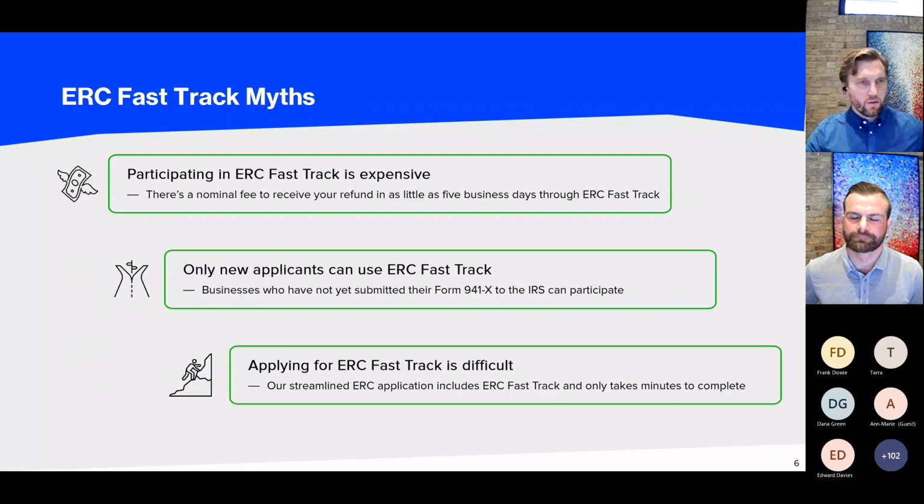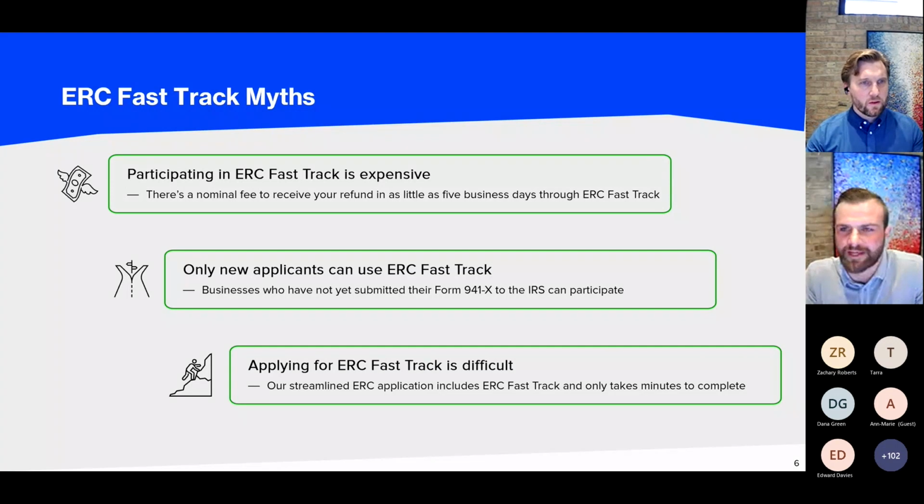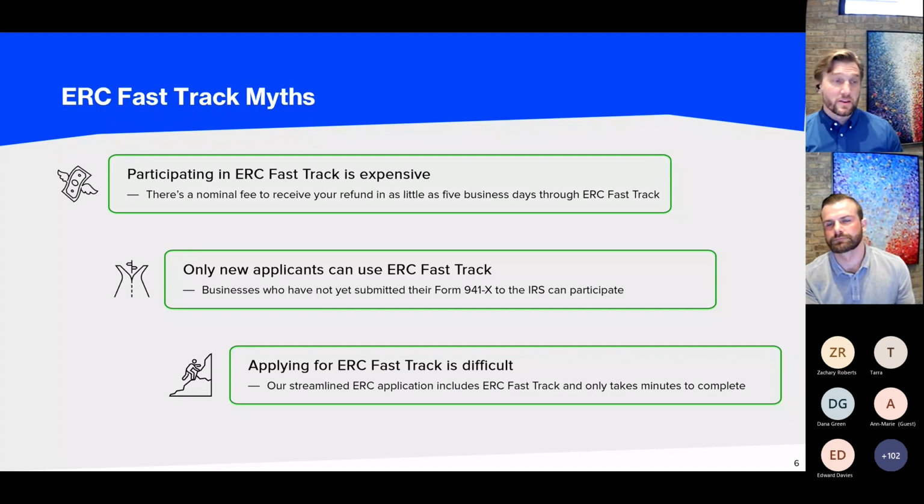Dan, why don't we walk through a couple of myths, questions we get, to help explain it a little more. Yeah, sounds good. So just trying to debunk any myths or misconceptions about the FastTrack product. Starting off, one of them would be participating in ERC FastTrack is expensive or the fees are much larger than the normal product. Yeah, and we hear that all the time.